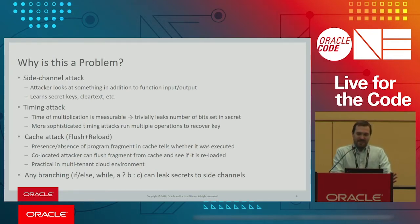This may seem like a really weird, abstract, theoretical thing, but it's not. It's actually practical in multi-tenant cloud environments where the attacker is on the same machine. It could even be on a different core, but sharing the same cache. And any source of branching, such as if, else, while, or the ternary operator, can leak secrets to these sorts of side channels.